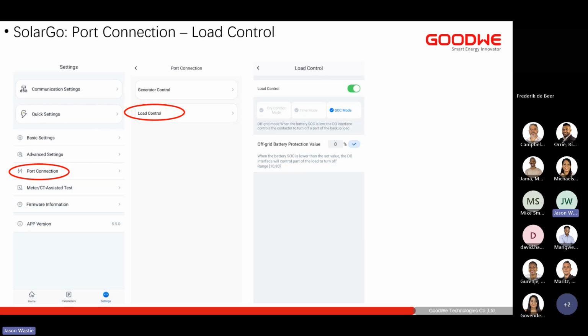You can also have time mode settings, so you could have it run so that this port on my inverter will only run between 9 o'clock in the morning and 11 o'clock in the morning, or from 9 o'clock in the evening to 10 o'clock at night, to run your generator or to run your geyser or whatever else you may need to run. So it is completely customizable again to you, depending on what your circumstances are or what your customer's circumstances are.